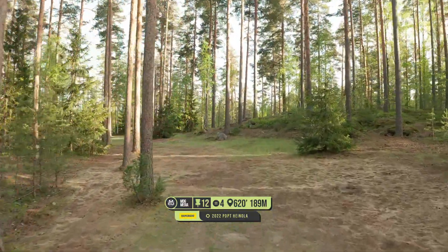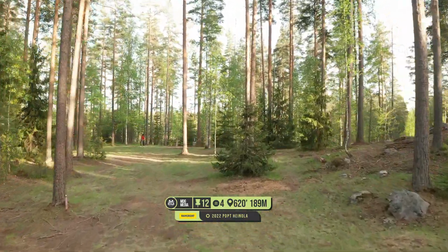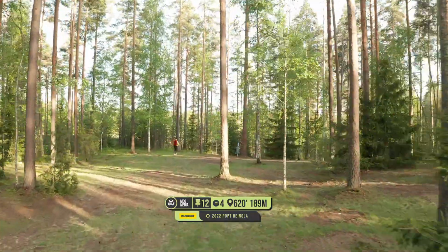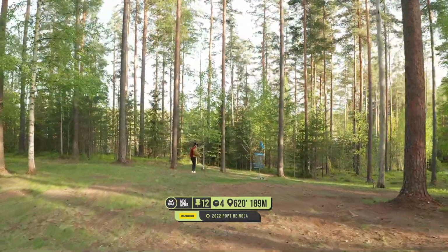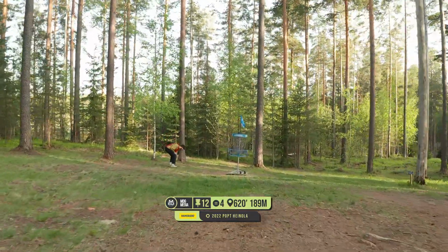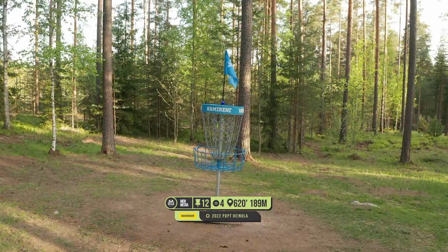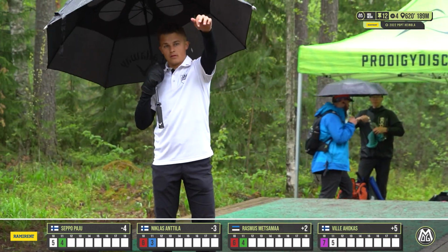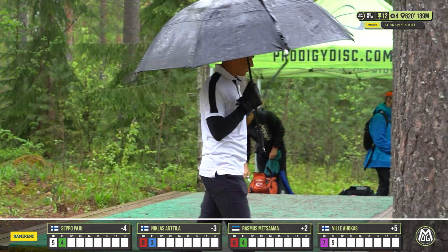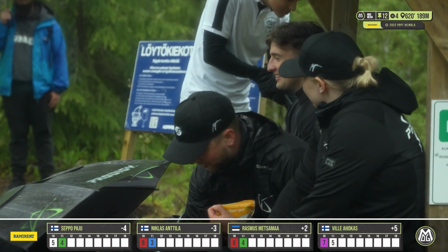All right, let's go on to hole 12, par 4, 189 meters. Again, a curving tunnel shot through the woods. Here we have the difficult part of this par 4, with the slanting, tree-filled green. The weather's coming in again. It's really looking nasty right now.